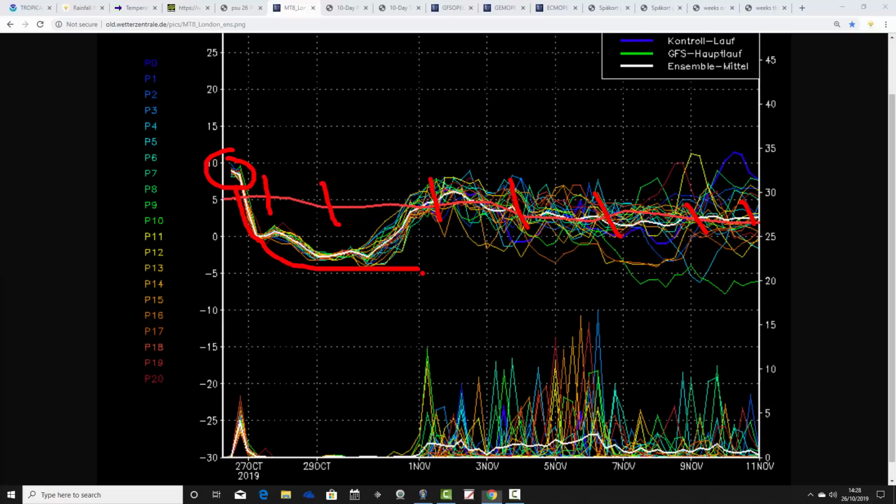Then the temperatures start to stage a little bit of a recovery towards the end of next week, only going back up towards average, but certainly losing the cold temperatures that we're going to have in the next 4 or 5 days. And then just staying quite close to the 30-year temperature average with those upper air temperatures through the first week into the second week of November.